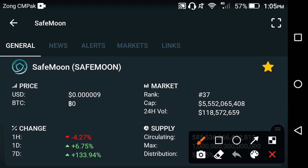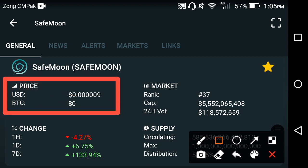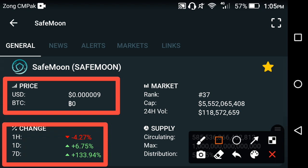Let's see the latest update of SafeMoon. As you can see at this time, the current price of SafeMoon is 0.00009 USD. And if we look at the price changes occurring in SafeMoon, as you can see here, the last 1 hour price change is negative, the last 1 day price change is positive, and the last 1 week price change is again positive. Absolutely, good changes occurred in SafeMoon previously, but unfortunately the latest change in SafeMoon has gone negative, friends.